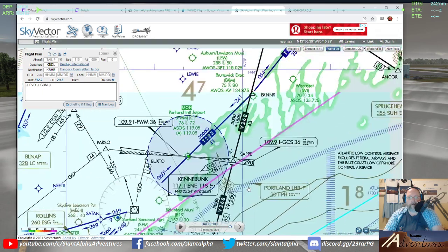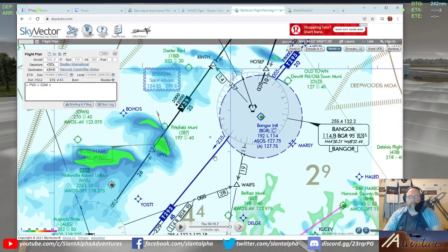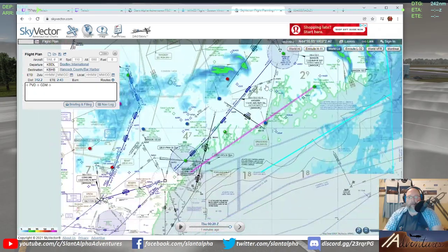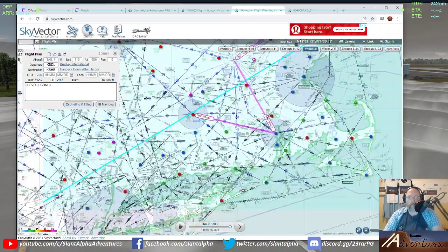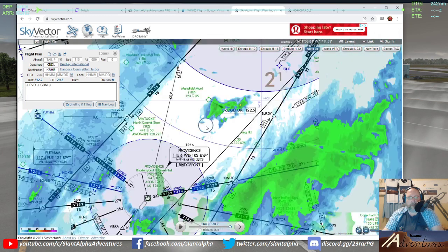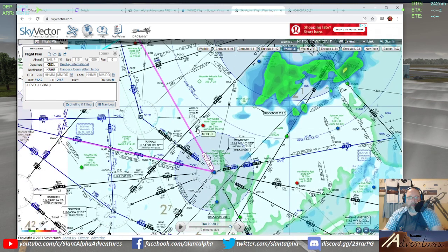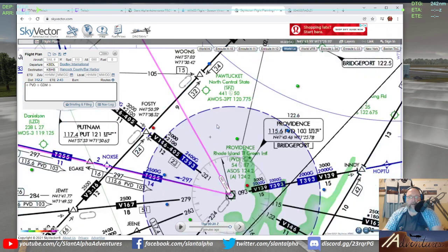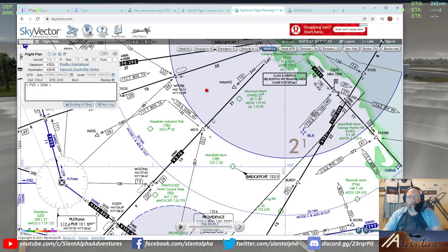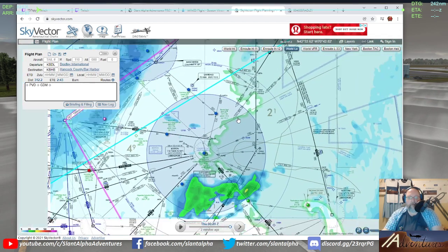That's not what I plotted originally, but it's not actually that bad. Let's start with what I plotted originally. Well, okay, so there's not a real good way. I mean, Providence, maybe to this point, Millis. My goal would be to avoid the Boston Bravo.